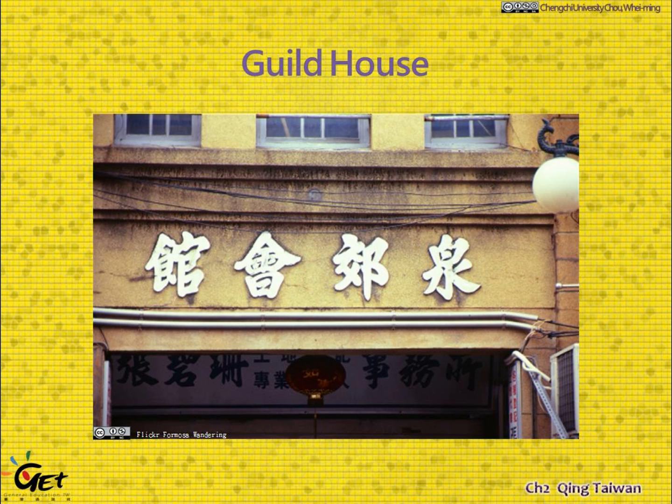So if you are from Quanzhou, and you have lost all your money, you still can go to the merchant house, the guild house, for help. They will certainly do everything for you, because this kind of friendship between the country fellow, this kind of bond, was really strong.